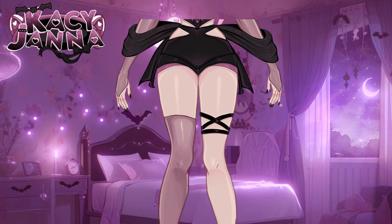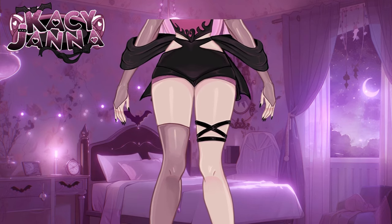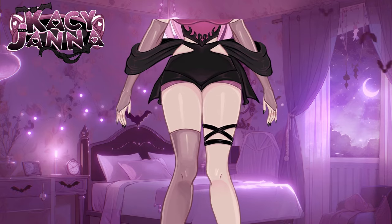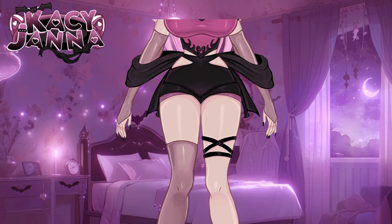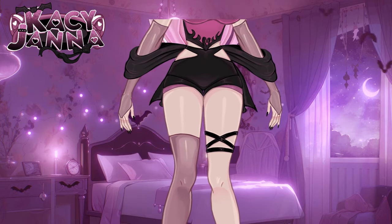Also, do y'all see the boing? Boing. Can't really see it that far. But yes, I have tatas. Yes. Also, do y'all like my shirt design? Ooh, we're moving down a little bit more. Boing, boing, boing. Do y'all like my design on my shirt?